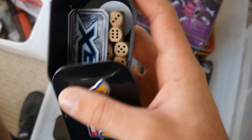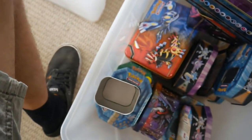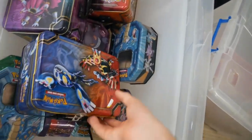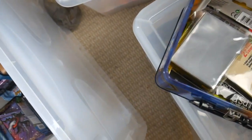Oh, we got the GX counter thing, some dice. Oh, they're my dice that I got from one of these boxes that I got. Awesome. Oh, top deck crate. That's okay. So this is cool. So this is all my top deck crate stuff. I don't know what that is.